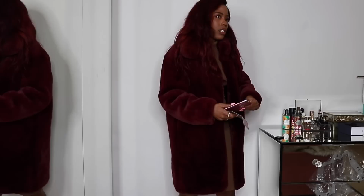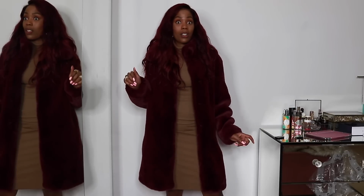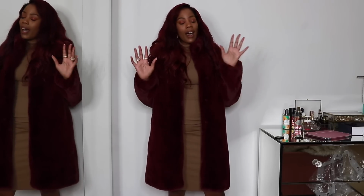It's a bit like the biker jacket that Zara did a couple years back. I was like, I'm not buying that Zara one because it's too expensive, so I waited for my discount code and I bought it off ASOS, and I've had that coat ever since, and it still does such a good job. So yeah, those are the 4 other ones that I had my eye on.